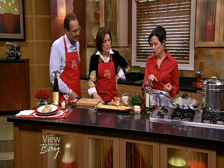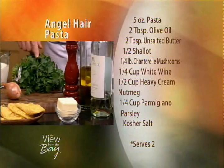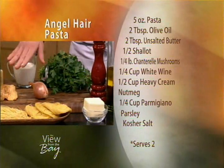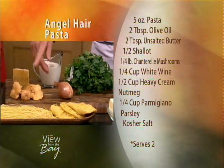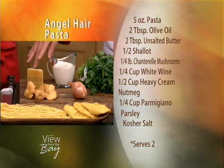Well, there's nothing more romantic than cooking a Valentine's intimate dinner for your loved one. And the secret is to spend more time romancing at the table than in the kitchen. So today we're going to be cooking a very quick, but as you can see, exquisite pasta using a little bit of white wine, olive oil, pepper, butter, parsley, shallot, fresh egg pasta, capellini, which is angel hair pasta, chanterelle mushroom, cream, and Parmigiano Reggiano.